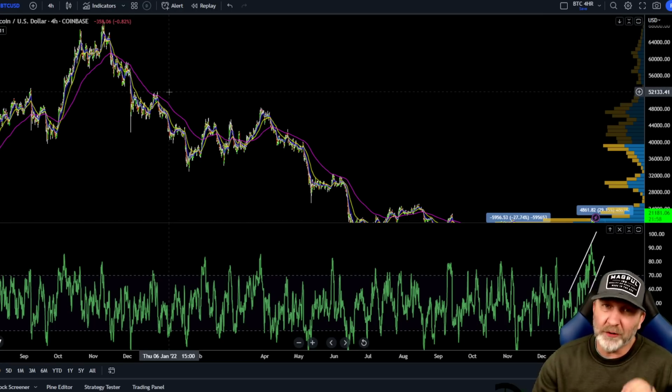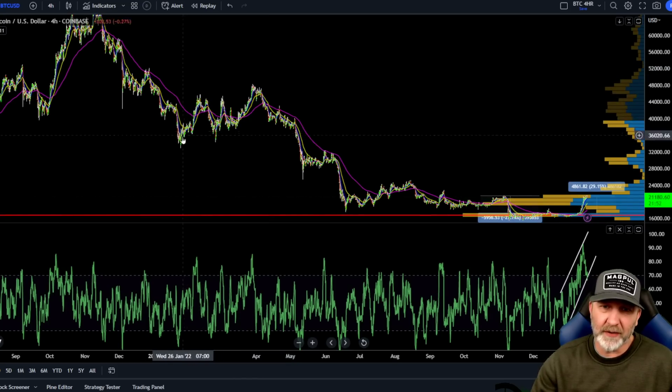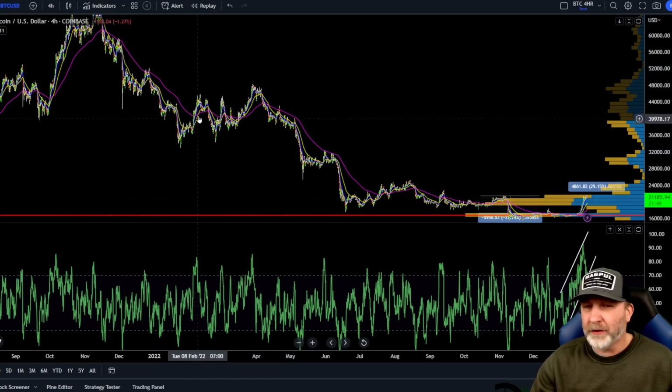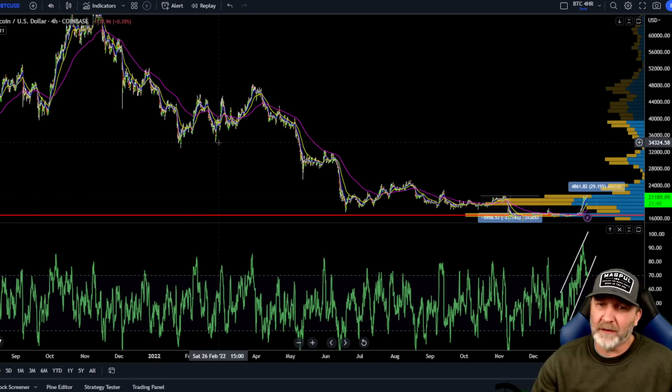So about almost $9,000, this pump was. Hit the 200 EMA, got rejected. Let's look at this pump here, right? How big was that one? That was from 33,000 all the way up to 45, almost a $13,000 pump, then a dump. And then we had another rally right here.